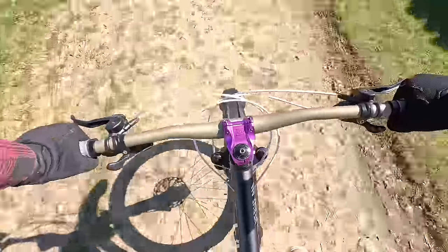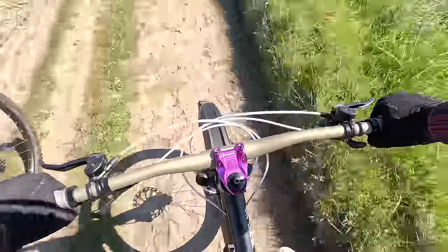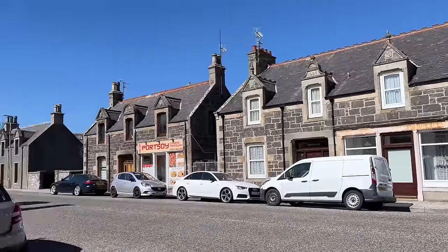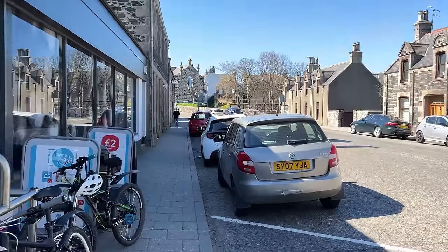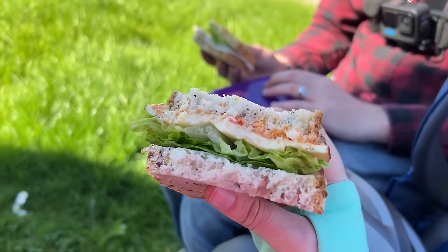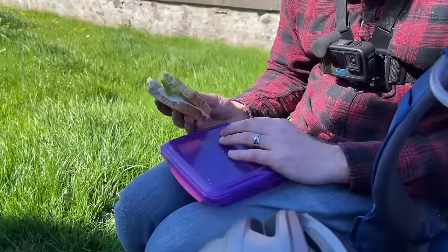On your right, no, on your left. On your right. I made it to Portsoy. We're just stopping for some chocolate and then we'll continue on. Cheese and hummus. How's yours? Mine's awesome because it doesn't have hummus on it. No, hummus is the best.